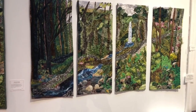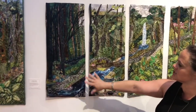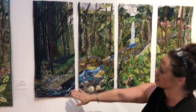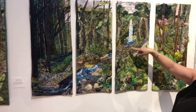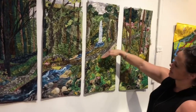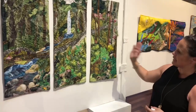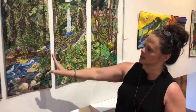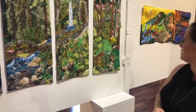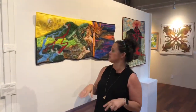Isn't it stunning? So here we have 4 quilting friends that each took a part of a Hawaiian forest that they created. So you can see the stream that's running throughout with the waterfall. I mean, it's just absolutely stunning. And each of their methods are just so absolutely beautiful. They really are. We actually drove up from Kona a couple hours up to Volcano to see this quilt show.